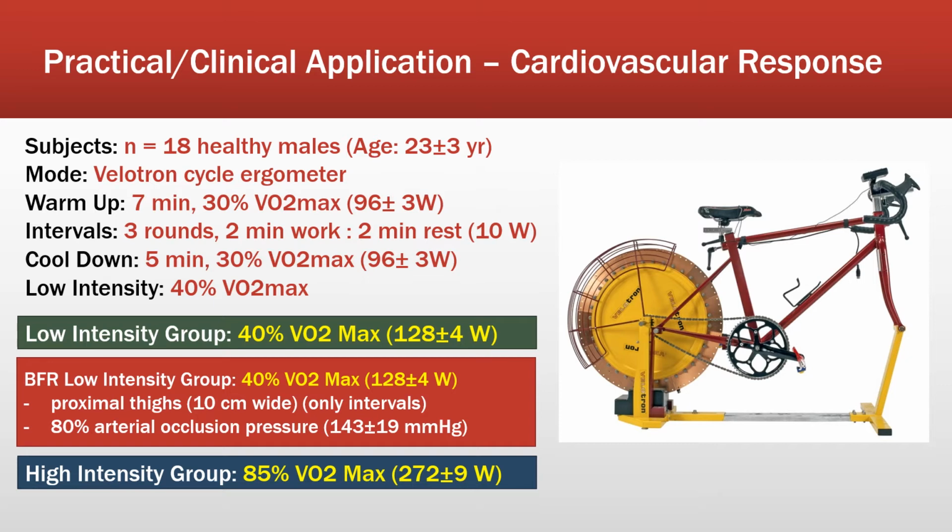However, I like this study because it actually stresses the cardiovascular system in the presence of blood flow restriction. And so you have 3 groups. You have a low intensity group, you have a BFR low intensity group, and you have a high intensity group. And essentially what they did is they tracked a number of hemodynamic measurements throughout a 30-minute ride.